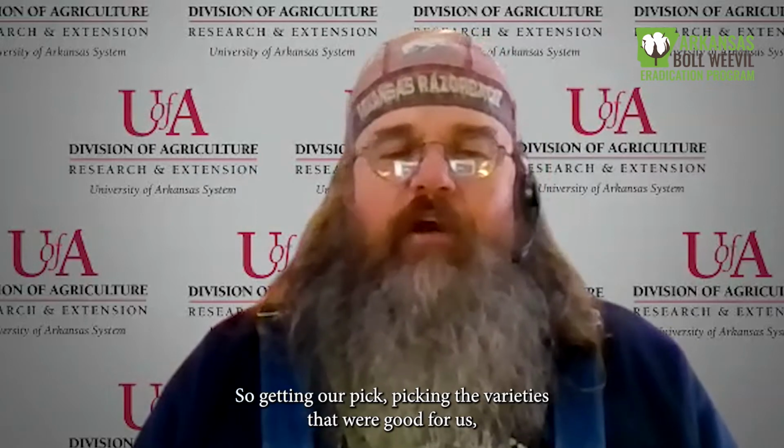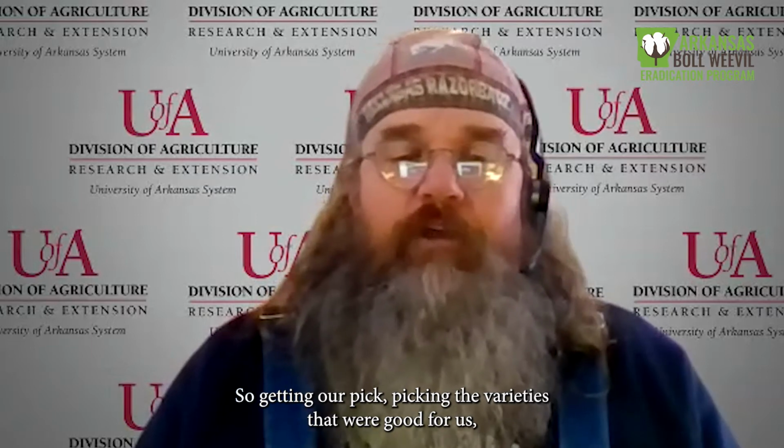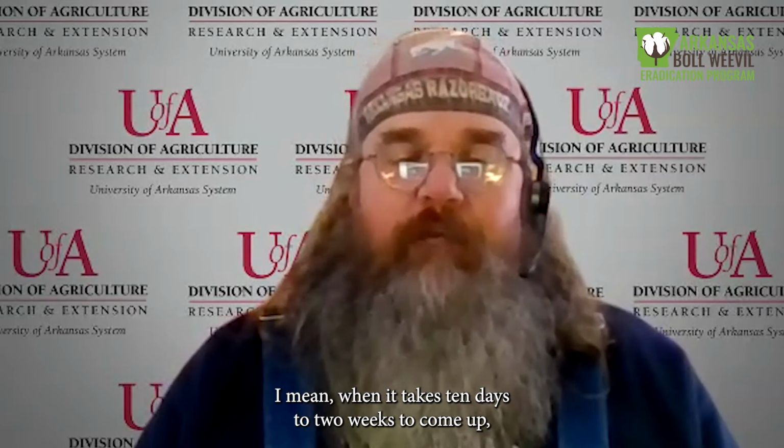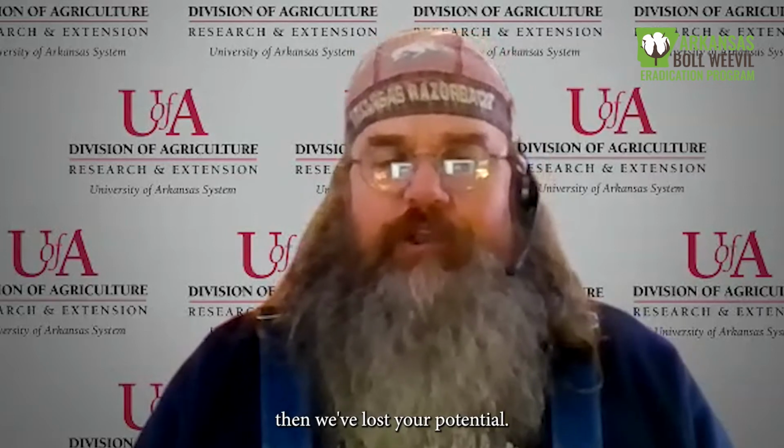So picking the varieties that work good for us, getting them planted when we have temperatures to get them up. Because if we have good heat units 5 days after we plant, then we can get cotton up, and a lot of times we can roll cotton in 4 or 5 days. When it takes 10 days to 2 weeks to come up, then we've lost yield potential.